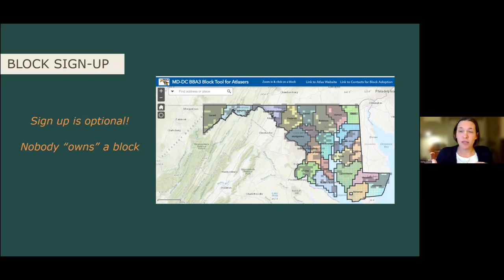So if you're looking for a block to sign up for, you click on an incomplete block and you'll be able to see if it has someone signed up for it already or if it's available. If it's available, you click on that and then a Google form will pop up and you just have to enter a few things and then the block will immediately show as pending. So this will prevent more than one person from signing up for a block. And then it goes through a really quick review process and then pretty soon you should hear that you've won the bid or whatever.